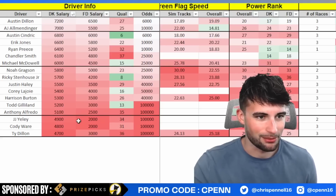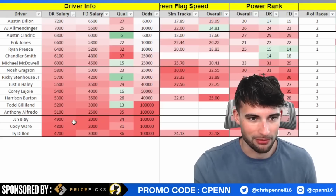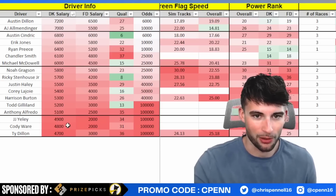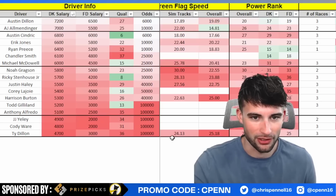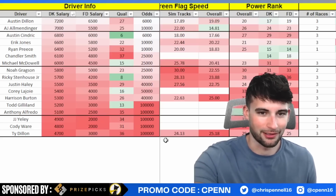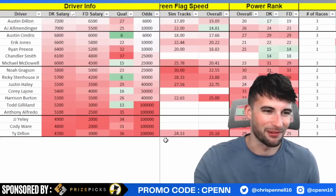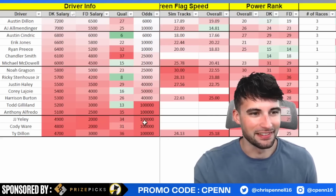Corey LaJoie, kind of similar to Stenhouse, where that track position might just help him maintain spots. I mean, we've seen Corey LaJoie finish well just about each and every single week this year. Again, don't look at these rankings. I know they're like dead last for LaJoie. These are not the updated rankings for this week. They'll be updated on Patreon later this evening.